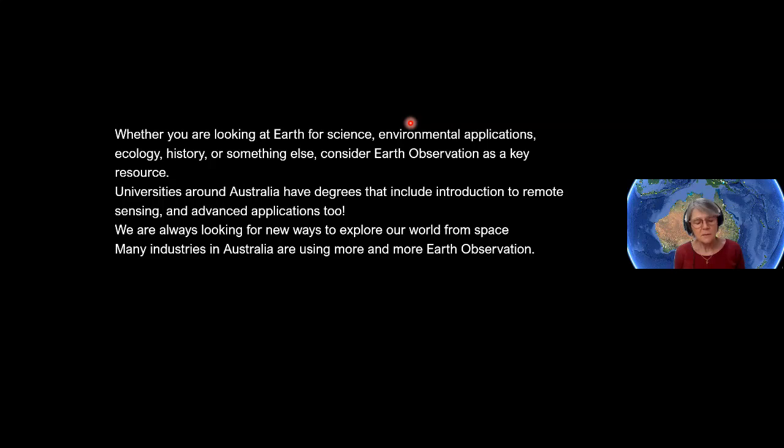Whether you are interested in science, in environmental applications, you are after history, you are after archaeology, always consider that Earth observation can be a key resource to answer some of your questions. You can become a Sherlock Holmes of the space, looking for things, looking for clues. There are ways that you can use it, from the very simple ones to the very sophisticated modelings. Earth observation can give input data.